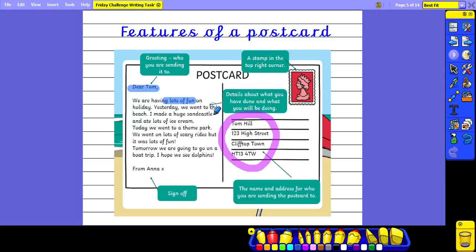Yesterday we went to the beach. I made a huge sandcastle and ate lots of ice cream. Today we went to a theme park. We went on lots of scary rides, but it was lots of fun. Okay, so you need all of the interesting details of what you've been getting up to.